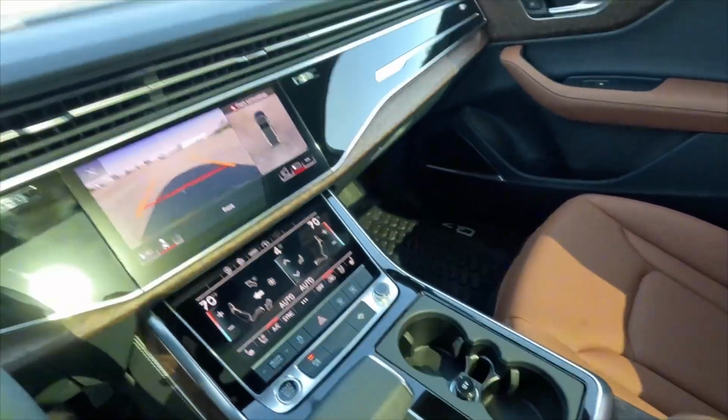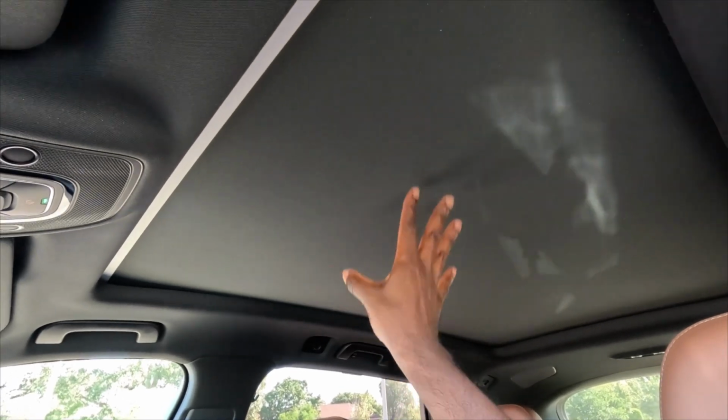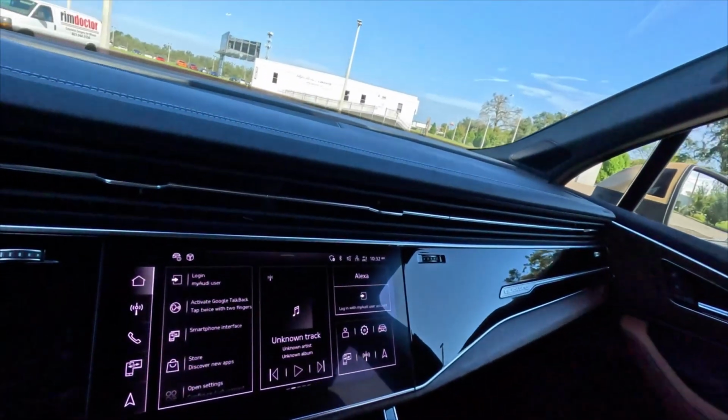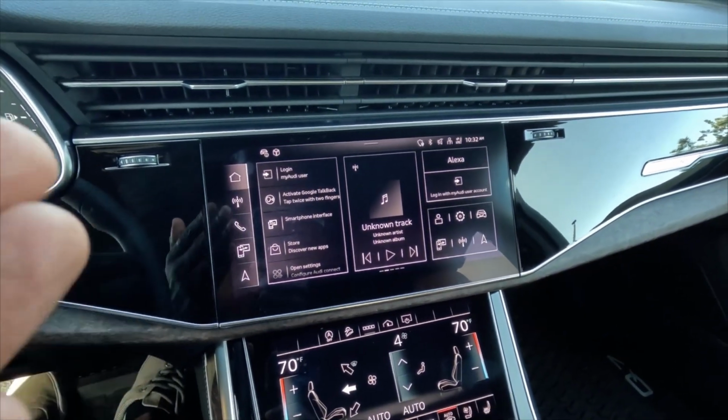I mean, come on. Now, we're not done yet. We got to talk about the screen. Now, before I wanted to talk about the screen, I took a second to close the sunshade because of that glare. So now you guys will be able to see this a lot better. So that's how you would use that sunshade in real time right there.